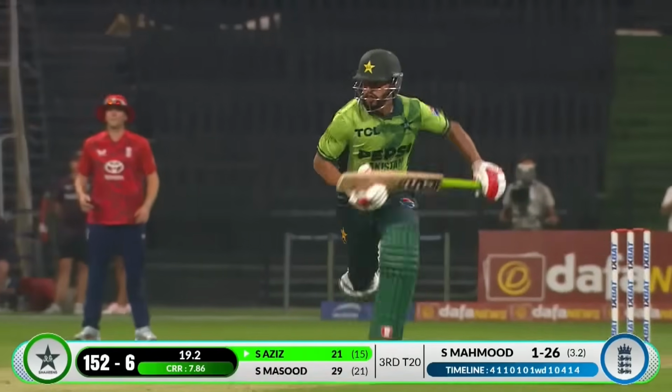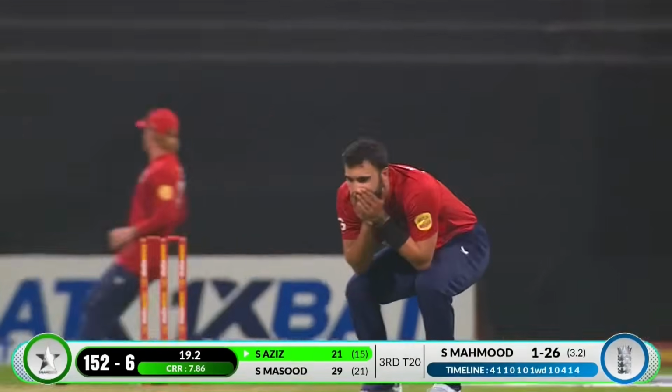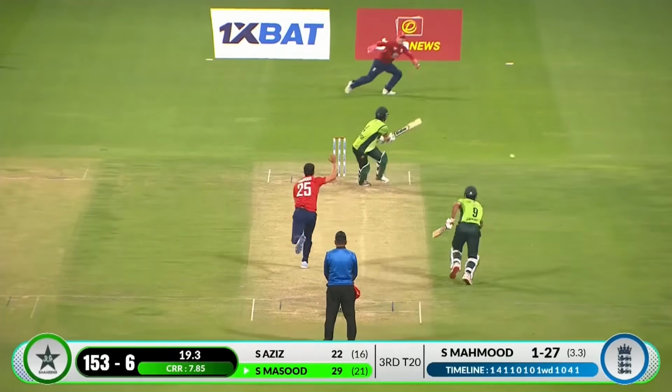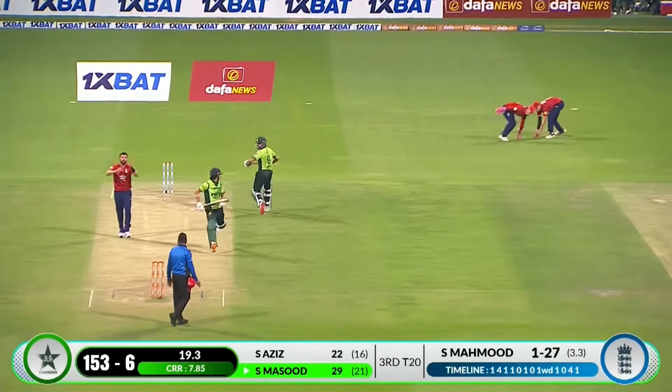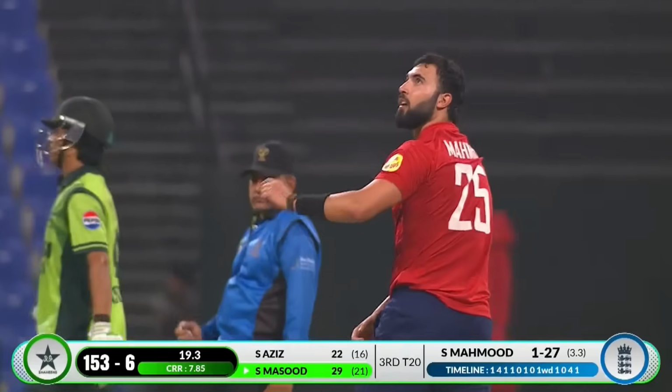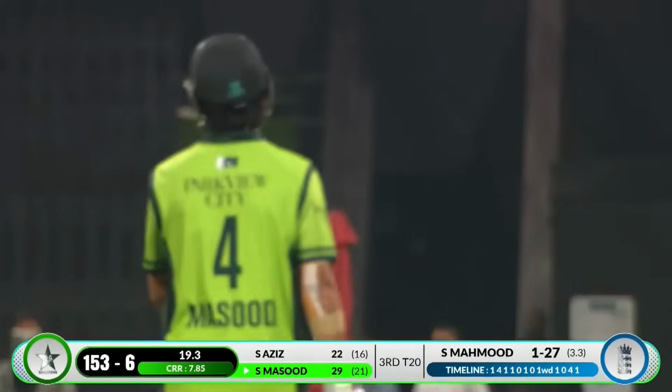Hits straight into his own pads. This time he looked to go leg side and a shy at the non-striker's end. Oh, brilliantly bowled Yorker that. Saqib Mahmood asking the question, may have been missing leg stump. It was going into the batter's arc.